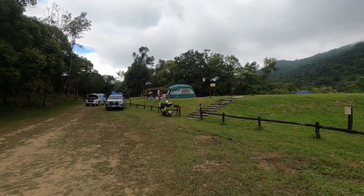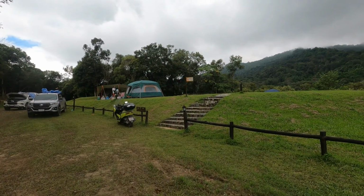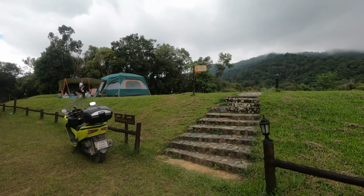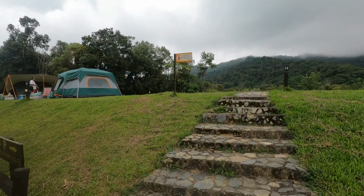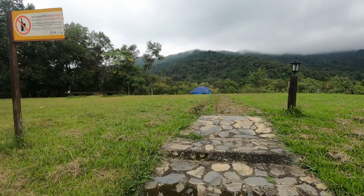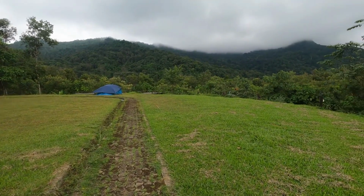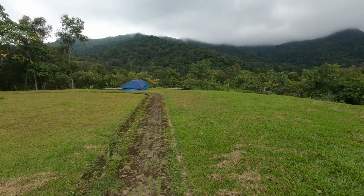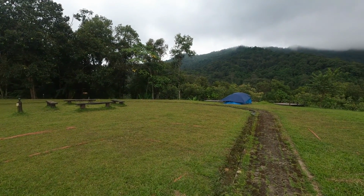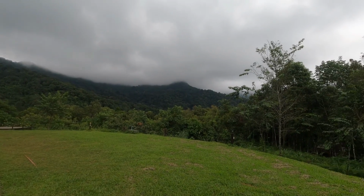And this is where I pitched my tent, like I say. I was the first person to arrive here. I didn't fancy the helipad, so I thought get as far away from the people as possible, and I put myself nicely in front of the mountains. So really nice views all round, no matter where you are in this park. Absolutely stunning views. There's probably enough room on here for 40 or 50 tents, I would guess, and probably a few more on the other side.